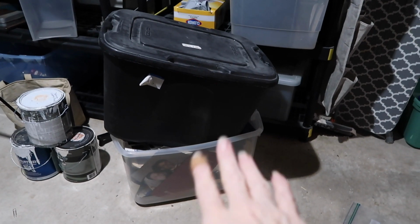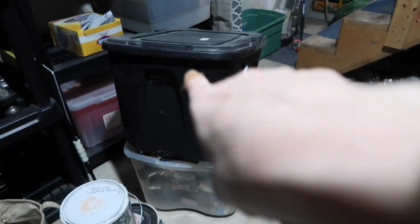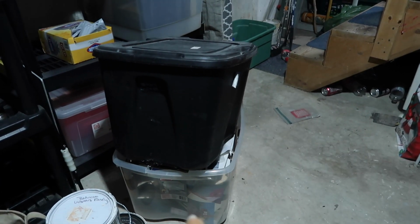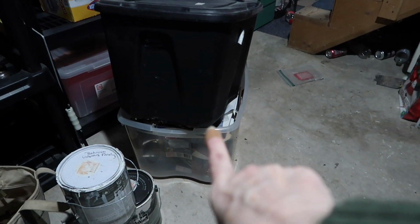But what I really want to go after today, and I probably won't get it done today, but I'd like to get a little bit done, is working on these two boxes so that they can be up off the floor, since we have been working so hard on this area. This here is homeschool stuff, so I'm going to go for that first, and then if I get done with that, I'll go for this on the bottom.